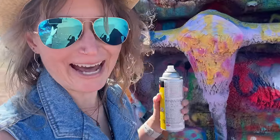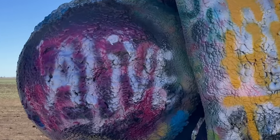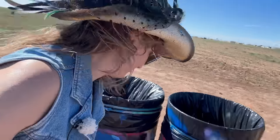Well, there you go. I left my mark, soon to be covered up by somebody else. Well, let's move on. We got plenty more sights to see down here in Amarillo. In case somebody else wants to use it.